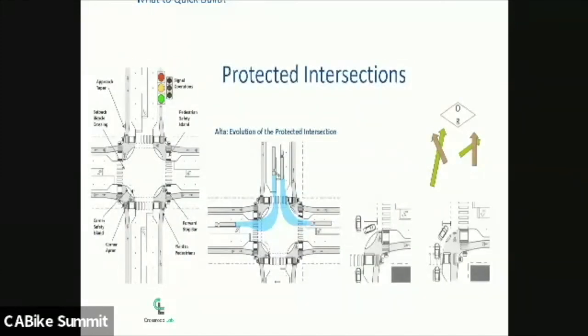Alta put together a great guide many years ago called the Evolution of the Protected Intersection, and many other people have been putting out guidelines. I myself have worked on a guideline with NACTO called Don't Give Up at the Intersection, because engineers like to give up at the intersection. They would rather leave the liability on the user with a dashed line than put it on their license. It's a big issue in our industry: how comfortable are you with doing certain standards and messing with the standards?